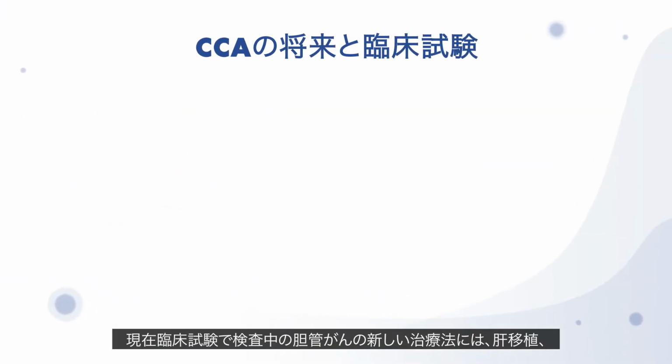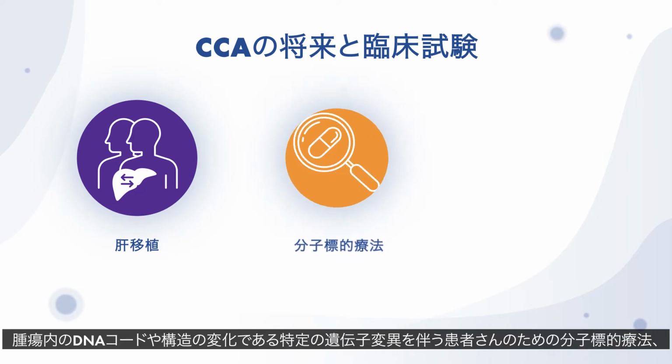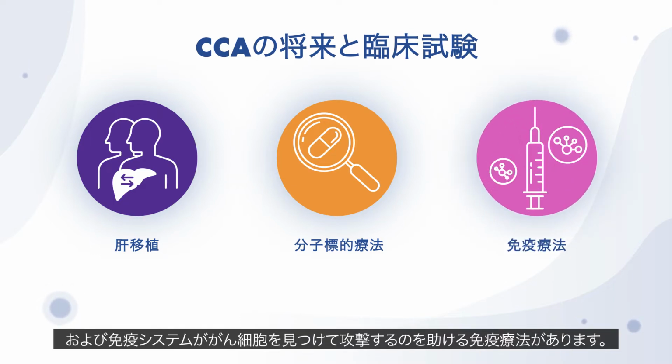New treatments for cholangiocarcinoma that are being tested in clinical trials include liver transplantation, targeted therapies for patients with specific types of mutations, which are changes in their DNA coding or structure within the tumour, and immunotherapies, which are treatments that help the immune system better find and attack cancer cells.